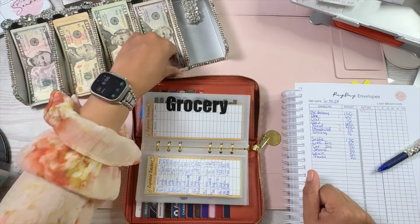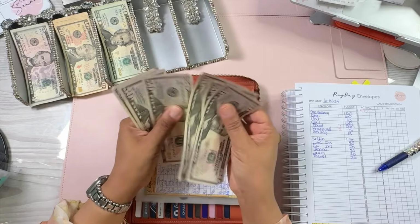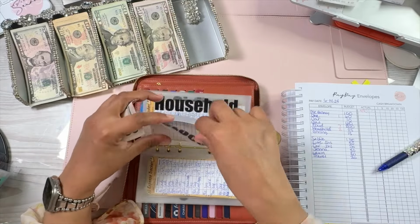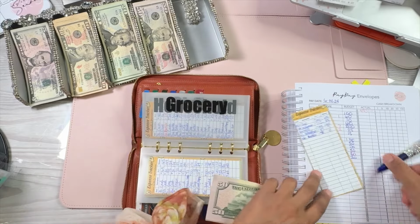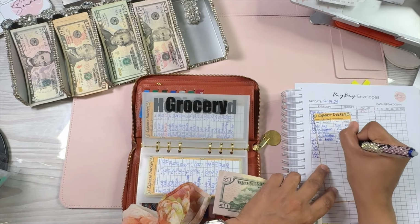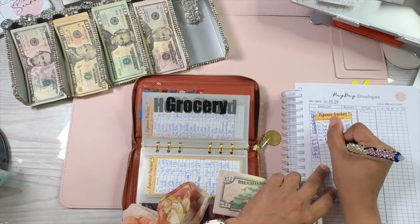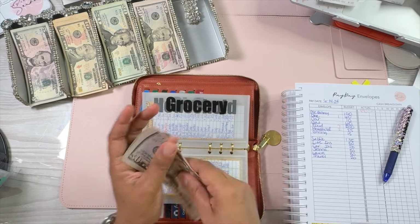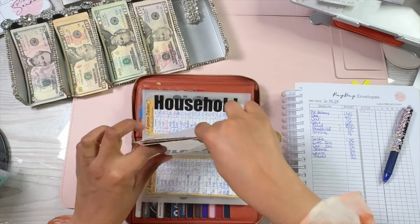Groceries is going to get $200. So we have 50, 100, 150, 200. And I'm going to do meal planning, you guys, and I'm going to make sure that I stay well within my budget for food for the week. Okay, because I want to start putting more money to debt.